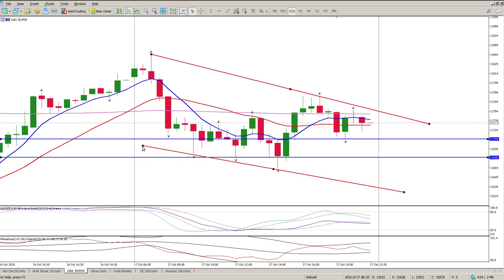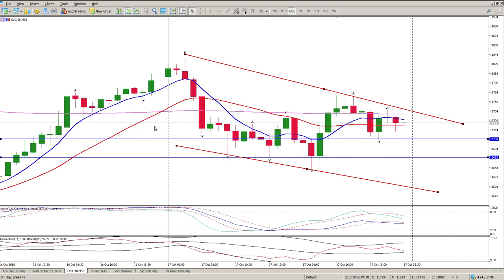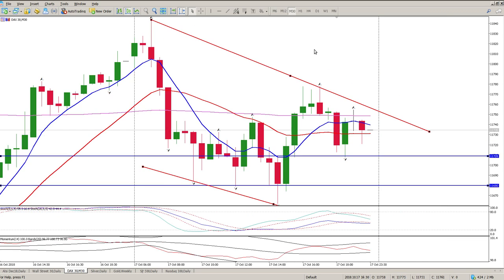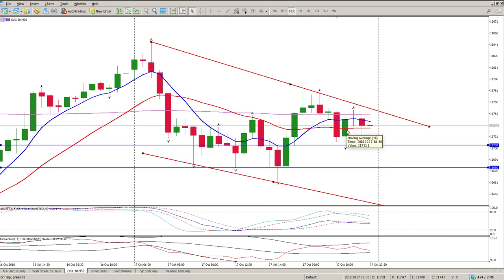Okay, so we have a bit of a wedge. It could also be seen as a channel, but it could also be seen as a bigger flag. Okay, so we had a good rally, and then we sort of had a consolidation day. The big question now is, where do we go from here? Anyway, so that's my take on this at the moment.